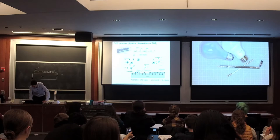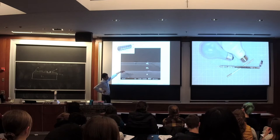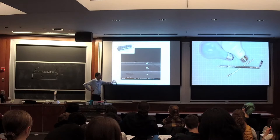And when you look at a wafer that has thin films on it, this is without any patterning, right? The name of the game is precision. This is 250 nanometers or so, this is 50 nanometers, these are relatively thick films. The films should be very, very thin and uniform.